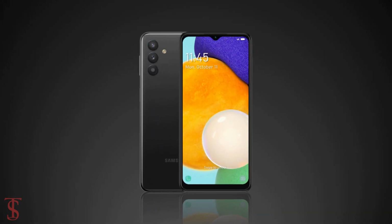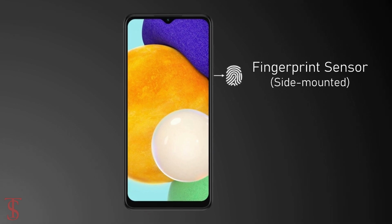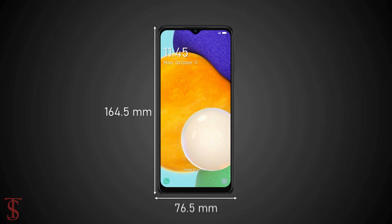Additionally, the smartphone is also spotted to support a side-mounted fingerprint sensor for authentication. The physical dimensions of the smartphone will measure 164.5 by 76.5 by 8.9mm.